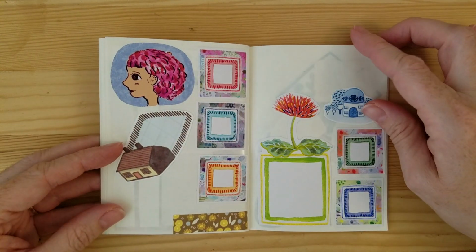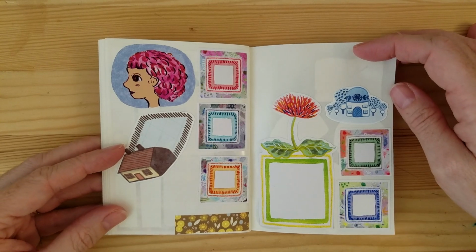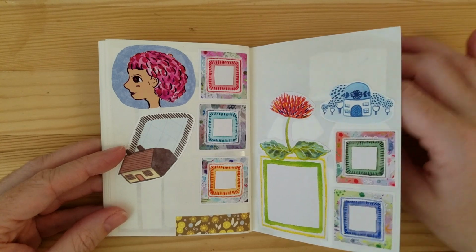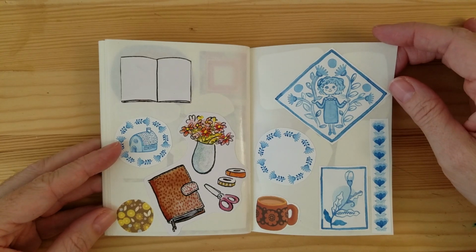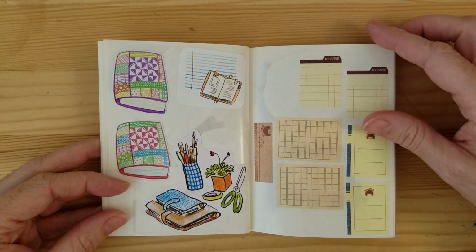I've got more label stickers here that I'm waiting for a use for. I really love that flower one. It's gorgeous, but I just haven't decided what I'm going to use it for. I need more things to label, clearly. And that diamond one with the girl in the middle of it, I feel like that needs to go on the front of a notebook, so I might be saving that for something.